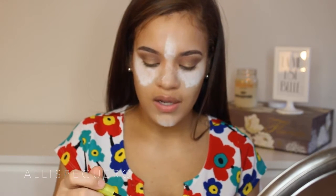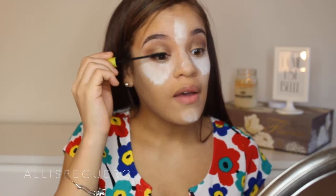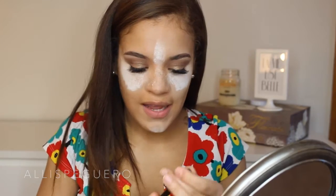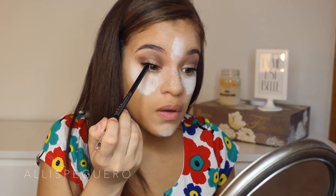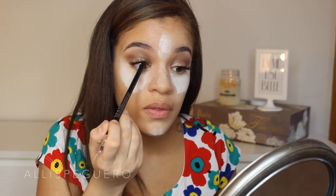I had lost it for the longest time and I was panicking, going out of my mind, but I finally got it again, and I'm just going to do a thin layer of it. I'm just going to tight line with some black eyeliner. I normally do this because I pretty normally skip eyeliner, so this is a good way for your lashes to blend in with the falsies.